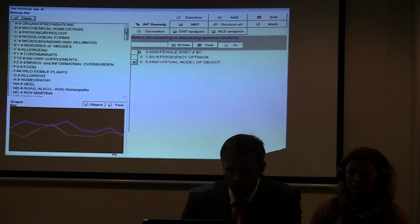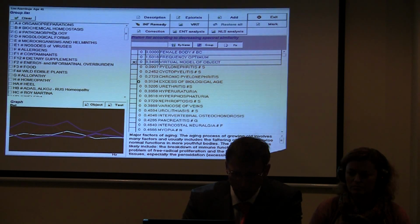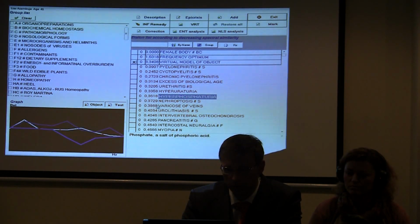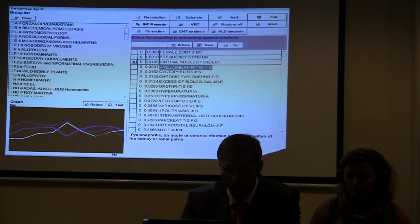So we start from finding some problems, and we select pathomorphology and nosological forms, and we see a list of some diagnoses with a special spectral similarity coefficient. For example, we have pyelonephritis. Okay, we will check it with kidneys.